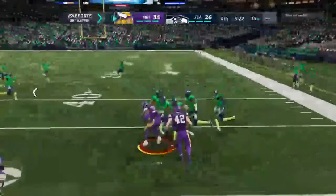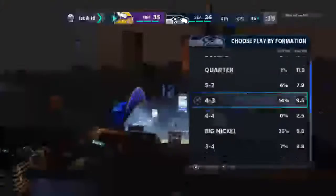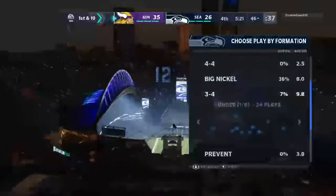And the Vikings are able to recover. The hands team does its job. Fourth quarter, they felt like they needed the football back. Unfortunately, they couldn't get it.